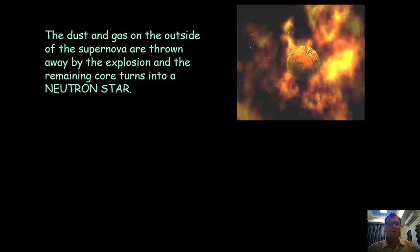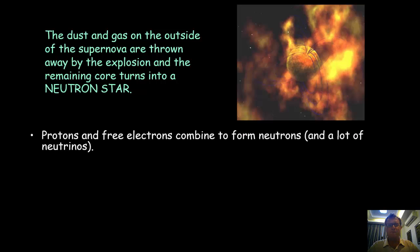Now, with the supernova, the dust and the gas on the outside are thrown away by the explosion, and the remaining core turns into a neutron star. Now remember, in my previous session talking about normal stars similar to the mass of our own Sun, if this core is turned to a neutron star, it must be more than 1.4 times the mass of our own Sun. So what's a neutron star? A neutron star is where protons and free electrons combine to form neutrons and a lot of neutrinos as it happens.